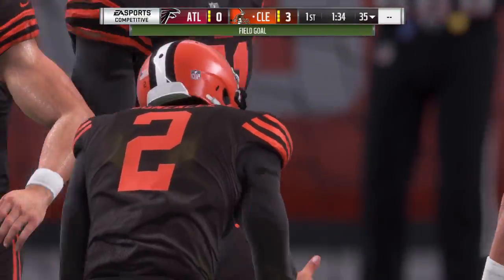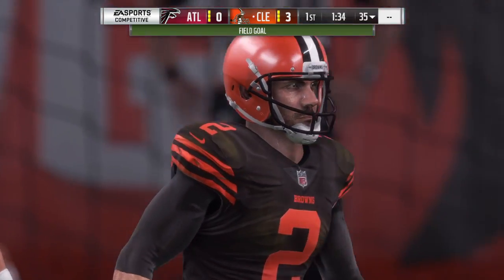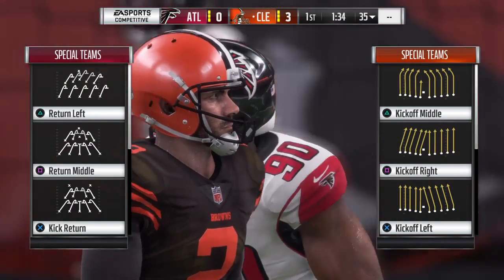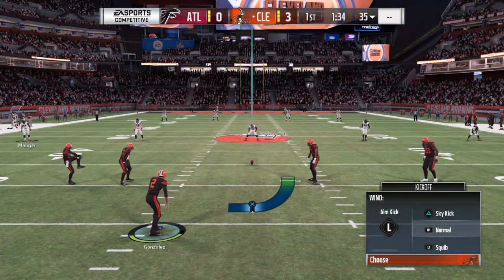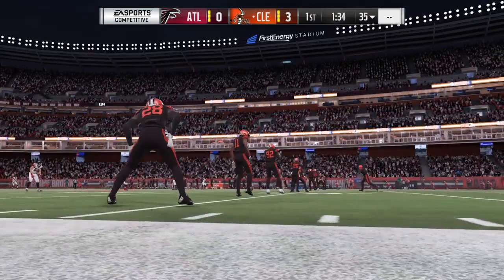Gonzalez puts this one through, and the Browns are out to a 3-0 lead. So they get the ball first here in front of the home crowd, under the lights, and they get 3 points out of it. And there's something about a night game, isn't there?